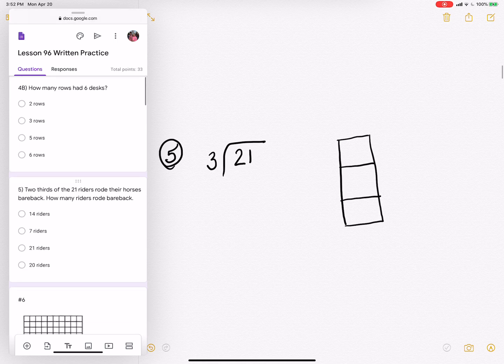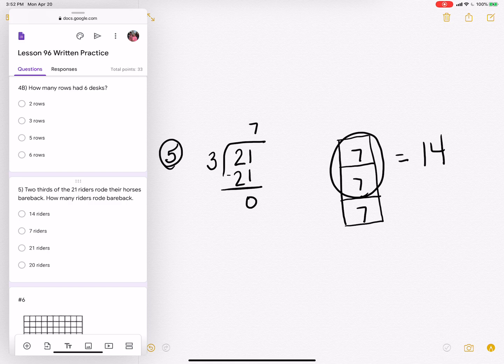Number 5, 2/3 of the 21 riders rode their horses bareback. How many riders rode bareback? 3 times 7 is 21. So I know in each of these thirds, there are 7. And it said 2/3 rode bareback. So it'd be 2 7s, which equals 14 riders.